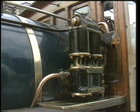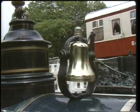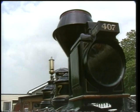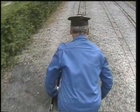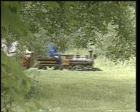For such a small scale, the museum system is quite extensive. Over a mile of 7.25-inch gauge track covers some 4.5 acres, with a capacity to operate 3 trains at any one time.